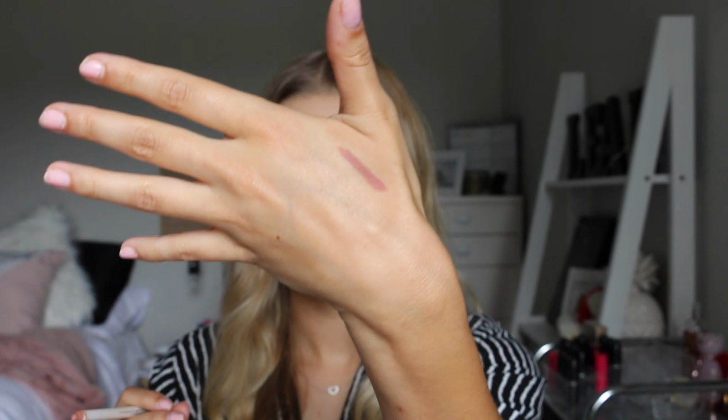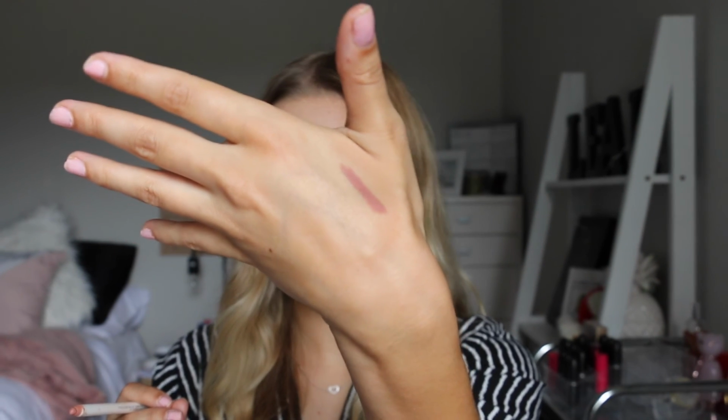I'm just going to show you guys on my hand really quickly what it looks like. So that's what it looks like there. It's just a really nice wearable shade. It goes with every lip colour and makes your lips look a little bit more pouty, and it's easy to overline your lips with these pencils.